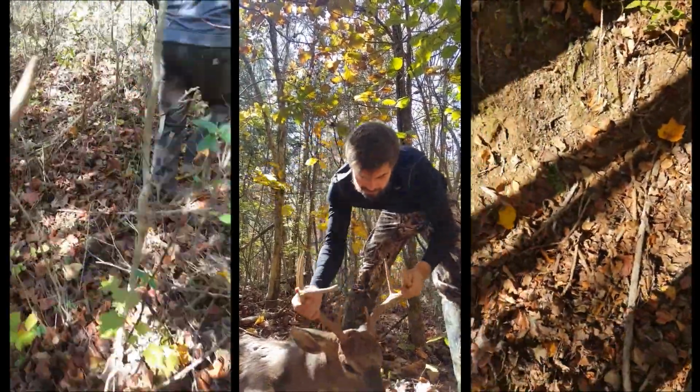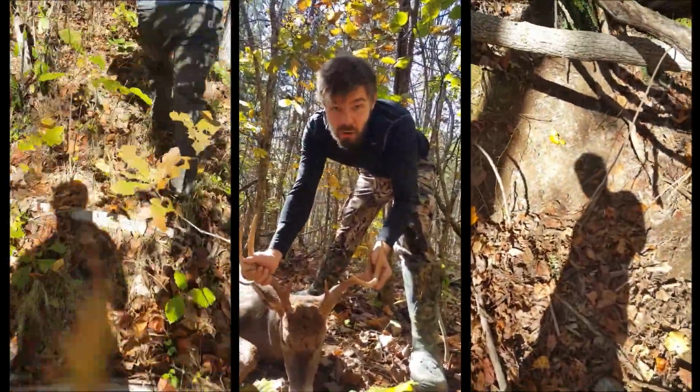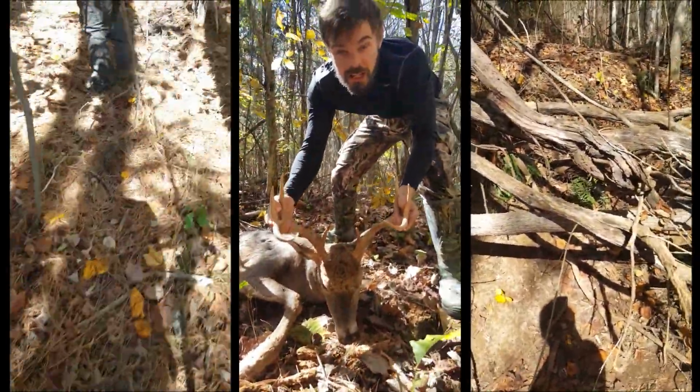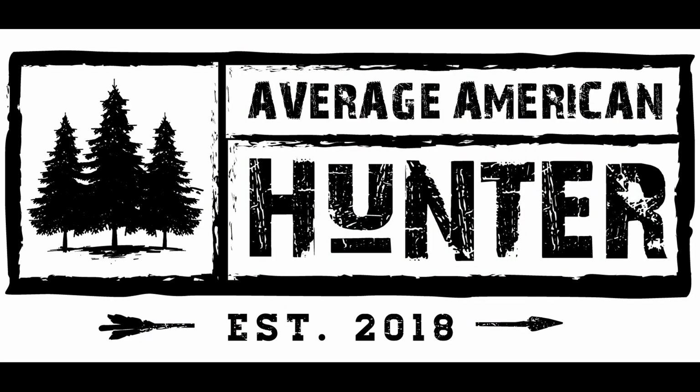So here's our buck. It is October 31st, and I shot this thing October 28th. So 3 days later, here's your recovery shot. Average American hunter, baby. What's up, guys? This is Ryan, just now making it back to the truck. Been covered with deer.